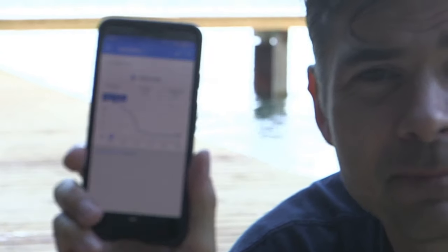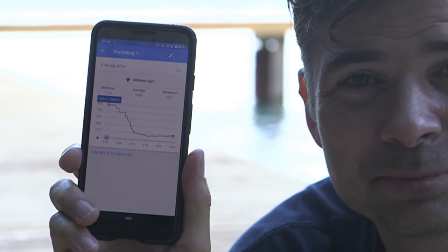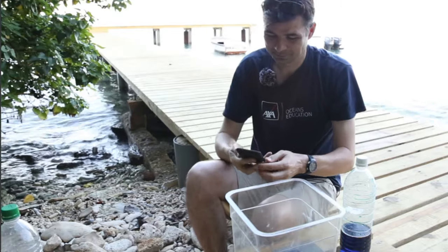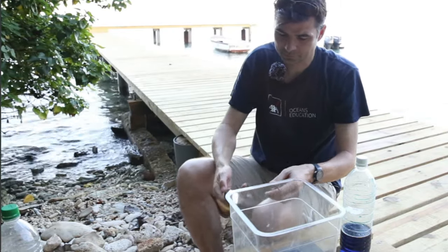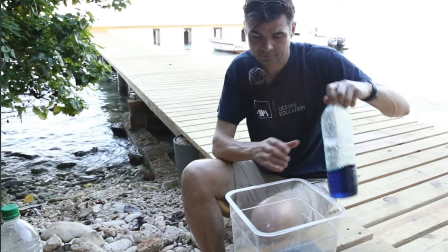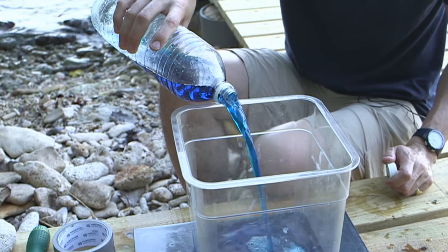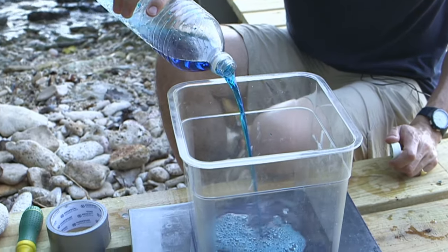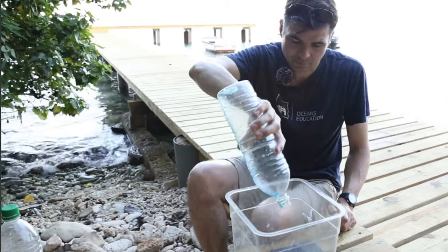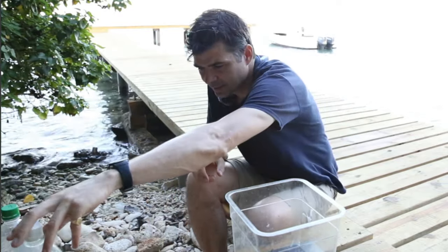So we can clearly see that as I've been pouring in this blue water, the available light has gone down. And we'll just start this again and finish off the bottle. I'm just going to bring this back up and I'll play back this graph.